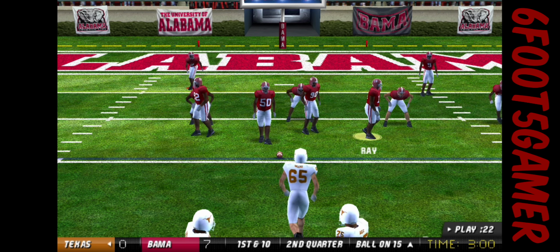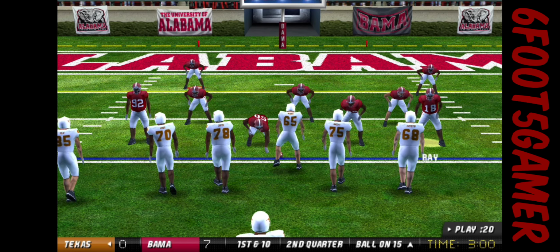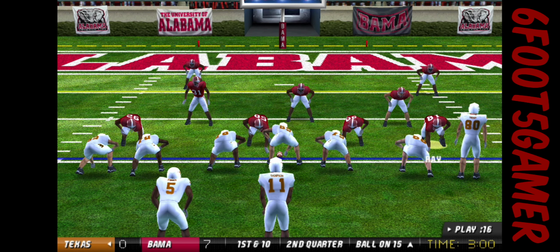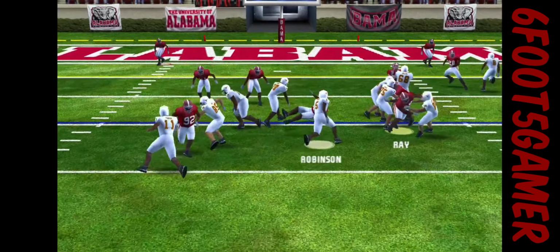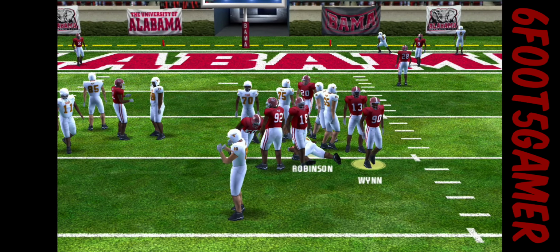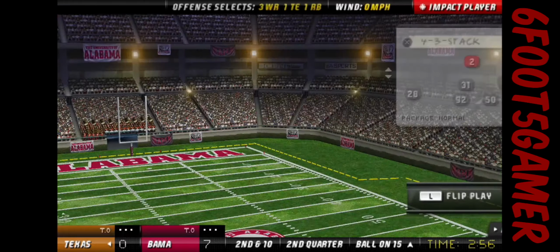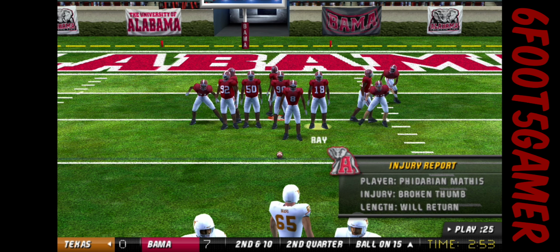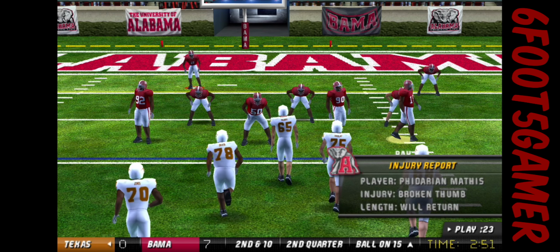1st and 10. They're threatening inside the 20. Going with the shotgun here. They run a counter. Smith with the tackle at the 15-yard line. Didn't get anything. They line up at the 15. 2nd down.